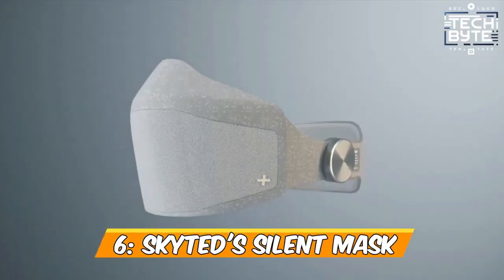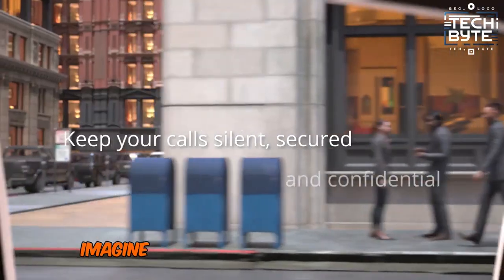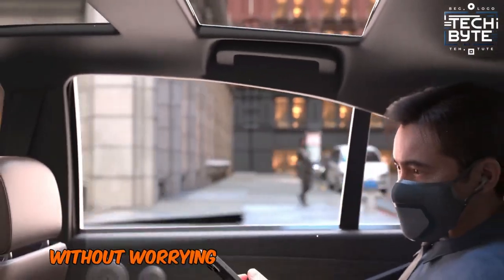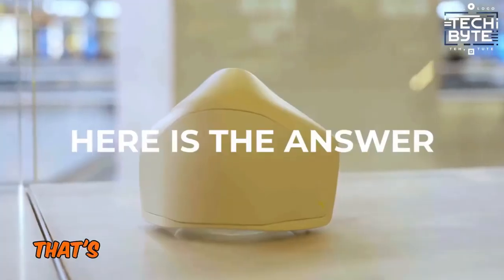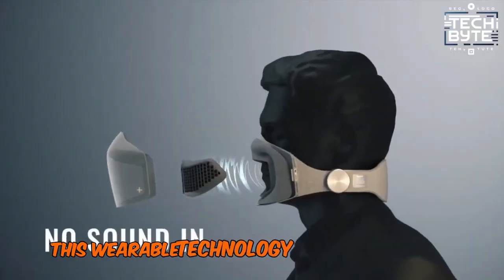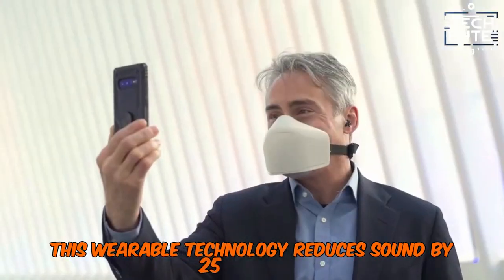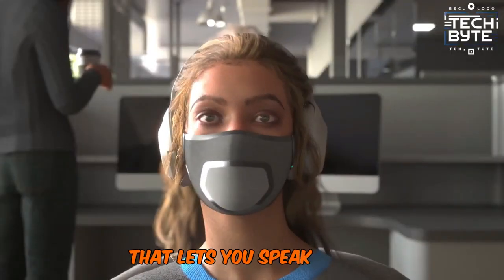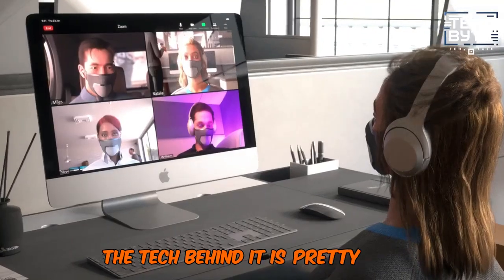Number 6. SkyTed's Silent Mask. Imagine being able to have a private conversation in a crowded space without worrying about others listening in. That's exactly what SkyTed's innovative mask offers. This wearable technology reduces sound by 25 decibels, creating a personal sound bubble that lets you speak freely. The tech behind it is pretty cool.